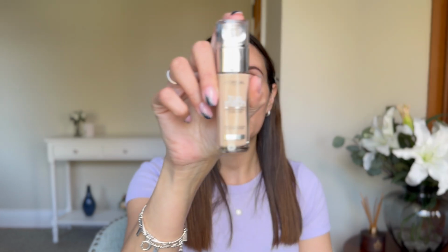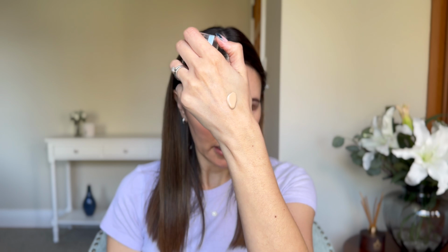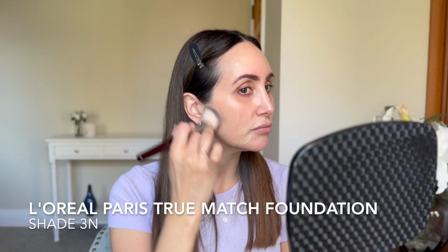So for foundation today, I'm using the L'Oreal True Match Super Blendable Foundation. This is in the colour 3N, so I'm just going to pump it onto the back of my hand. It's quite a runny formula, which kind of gives you an idea of how blendable it will be. So I'm just going to dot that onto my face.